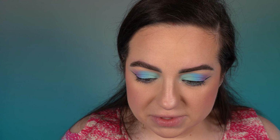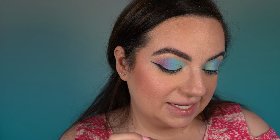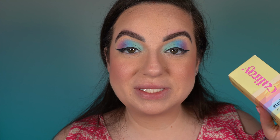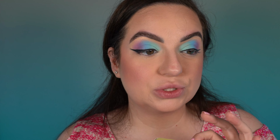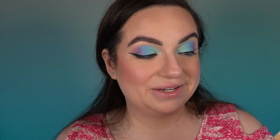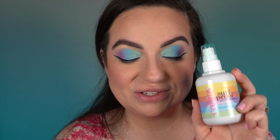It's really nice. Let's go in with setting spray. I was gonna go in with highlighter first, but I like to do setting spray before, so I got this from Caliray. This is the Surf Proof Setting Spray. It's clean, hydrating, and long-wear spray. I bought this because of Kathleen Lights as well. She like raved about this. She said that this worked so well at making her makeup last the entire day while also providing hydration. So I'm like, that's exactly what I need. Sign me up. And their packaging is so cute. I love the colors. Super adorable.